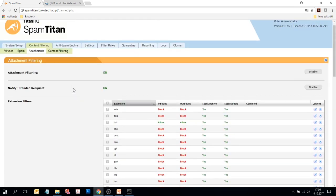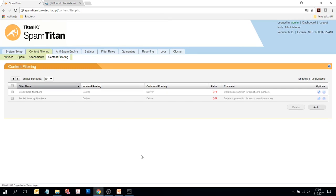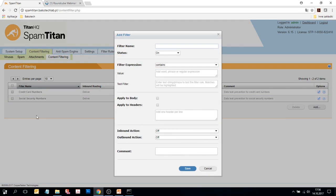If you want to filter mails containing some important data which can be presented as a particular pattern, you can use the Content Filter tab and define a new filter. For example, you can block credit card numbers, social ID numbers, etc. How does it work? Each message header or message body line is compared against the content filter rules line by line. When a match is found, the corresponding action is executed, and the matching process is repeated for the next message header or message body line.